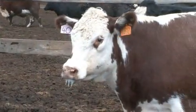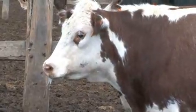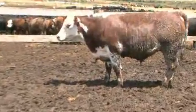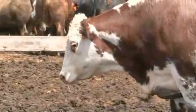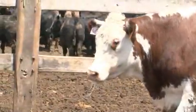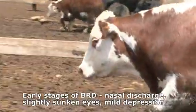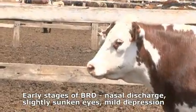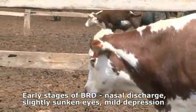Let's now take a look at an example of spotting an animal showing early signs of BRD. He does have a bit of drooling and a nasal discharge, and he's cleaning out his nostrils a lot. He does have signs of respiratory tract infection, looking at the way he's constantly cleaning out his nose. When they get really sick, they stop cleaning out their nose, and you get those really snotty cattle that don't clean themselves up properly.